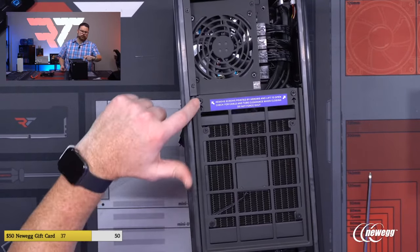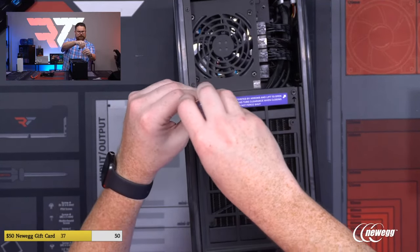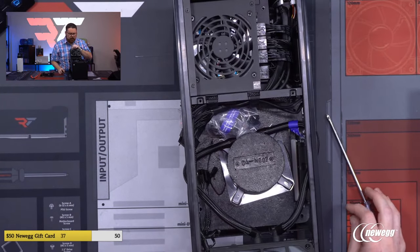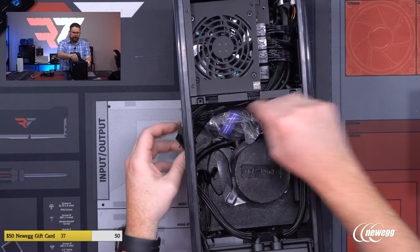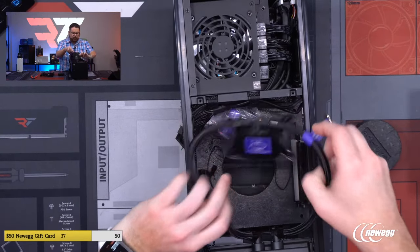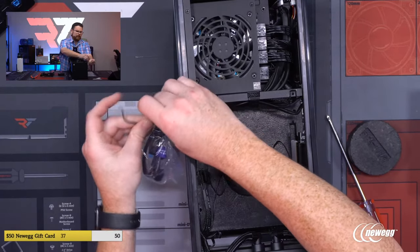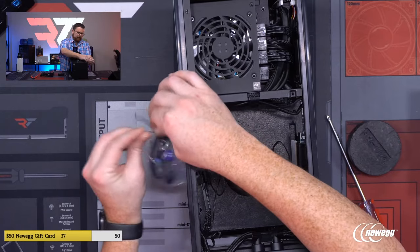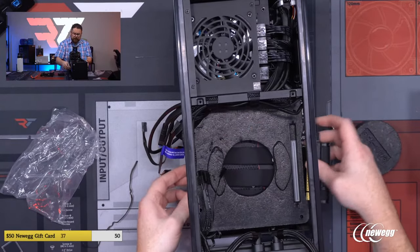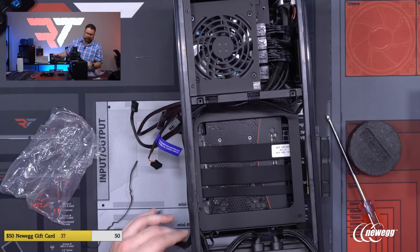Okay, so it says remove screws at the arrow. So here we go. And these are captive. Check it out. See? They don't come out. There it is. And then this just pops open. Look at that. What is all this stuff? Okay, it says right here, position tubes outward before closing. That seems pretty straightforward. There's our thermal paste, but we're not going to be using that stuff. Then here we got the extra cables, USB 3.0, all that sort of jazz. And the only other thing we need to get rid of is this. Get rid of that. Okay, there we go. And everything's kind of pre-routed already, so it makes it really easy.